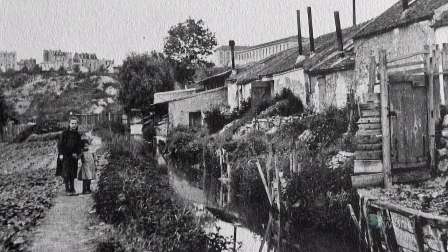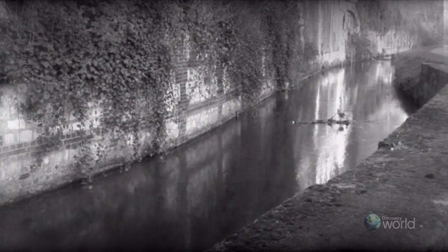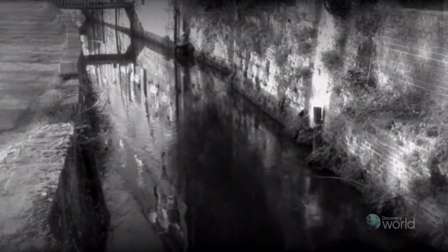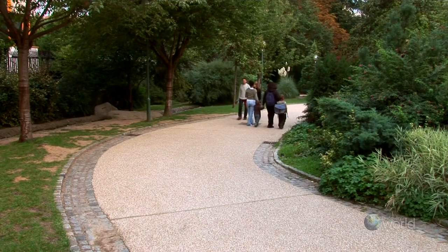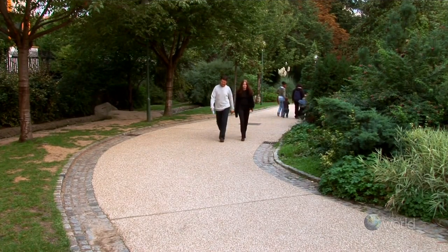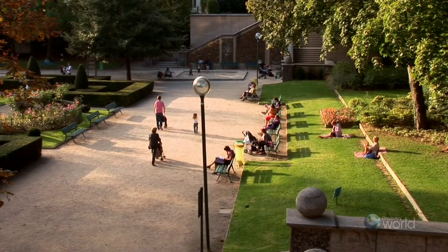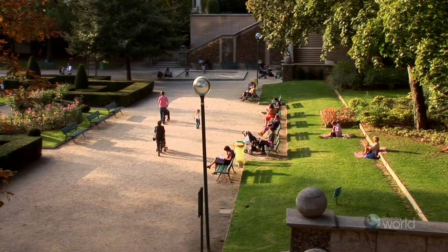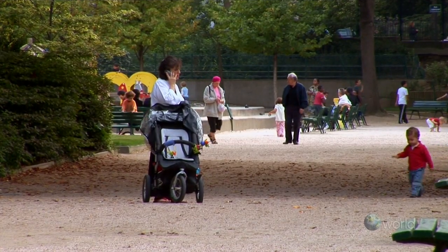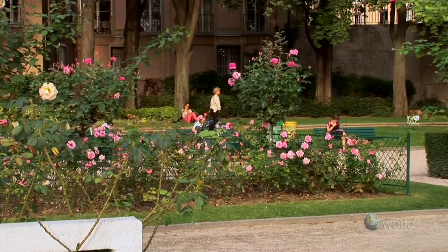By the middle of the 19th century, the pollution threatened the health of residents, and the river was covered over. The Bièvre became part of the Paris sewer system. Today, the Bièvre meanders its way beneath the streets of Paris in almost complete anonymity. People relaxing here don't necessarily think about the long-forgotten island Île des Singes, with its tavern packed with factory workers having a drink.